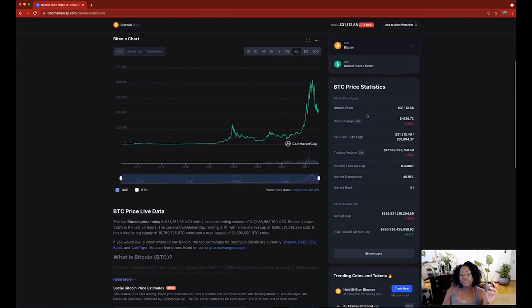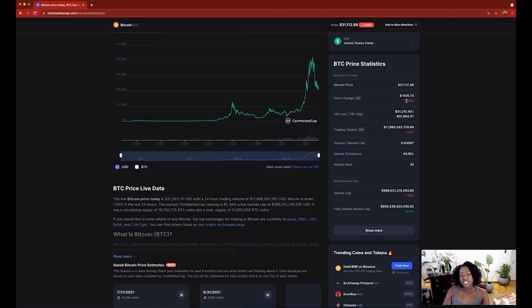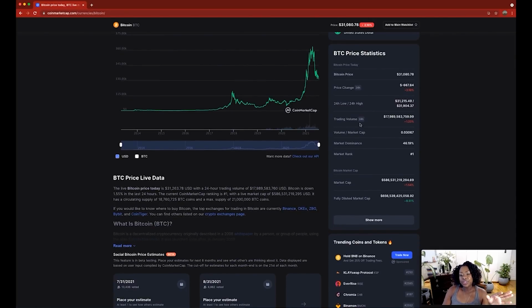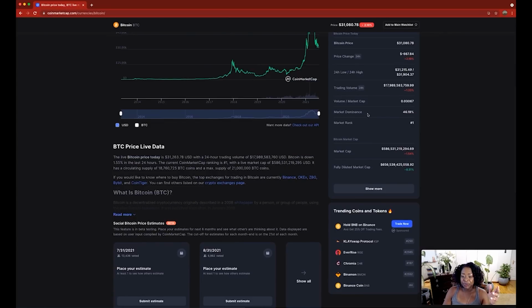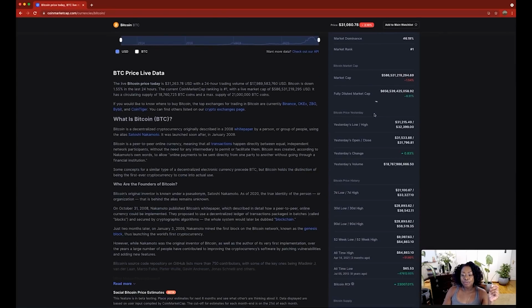Now let's move over here to the right side before we get into the graphs and everything. It's going to show you on this bar here some Bitcoin statistics. And these are for each coin, they show you the same thing. Again, it's the same information, just now in a grid view. But also if you click the show more button here, you can see some different data.